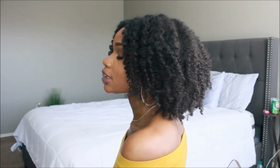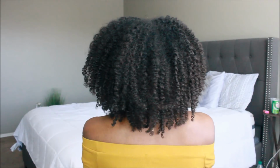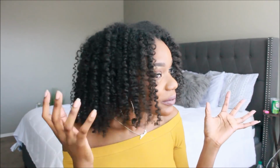But again, this is my twist out. Of course, my hair is going to get bigger and better, you know, as time flies. I'm going to turn around so you can see the back. See how it is. But all in all, I like it. My hair is really cute.